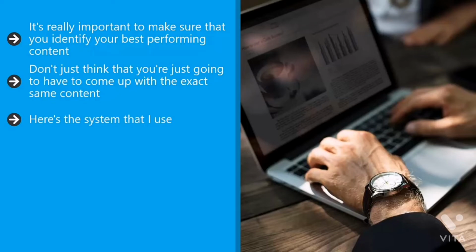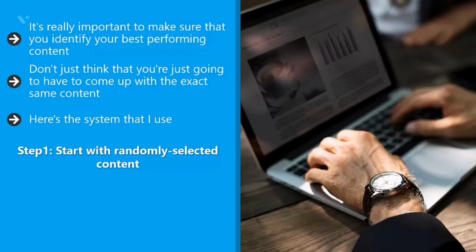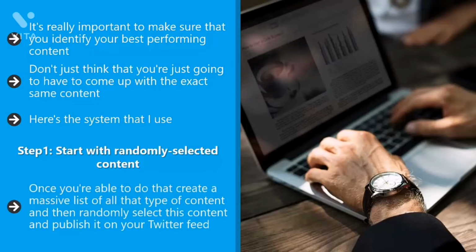Regardless of whether you are completely automating your system or you're manually doing engagements, you need to do the following as far as content optimization goes on Twitter. Step 1. Start with randomly selected content. Now, please understand that this content must be top content. Look at the reverse engineering section that I mentioned earlier in this training. You should know how to spot objectively good content. Once you're able to do that, create a massive list of all that type of content and then randomly select this content and publish it on your Twitter feed.